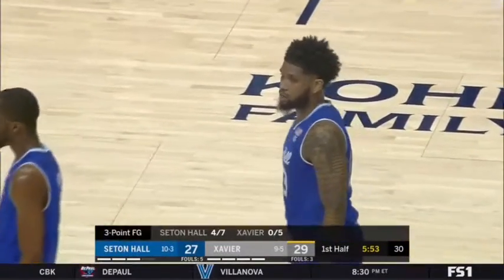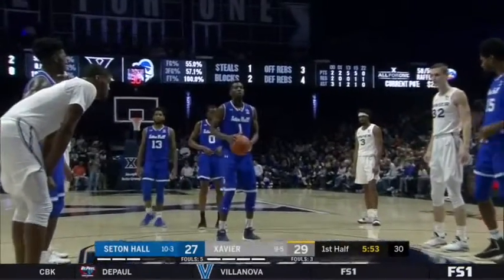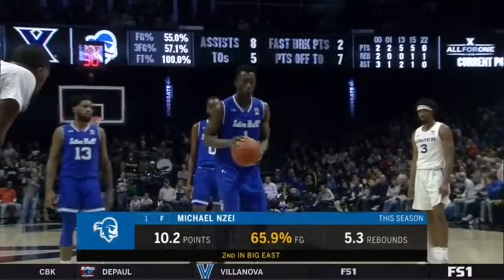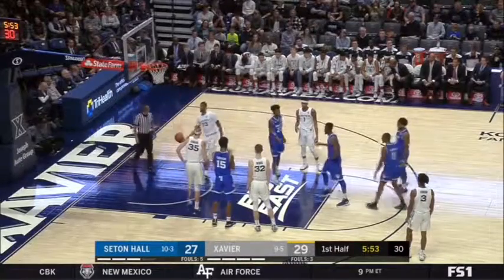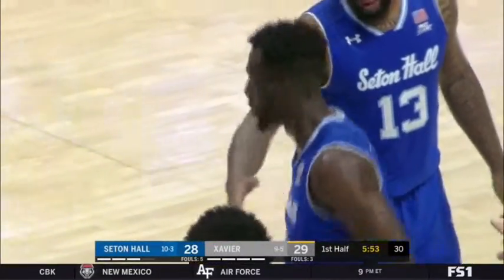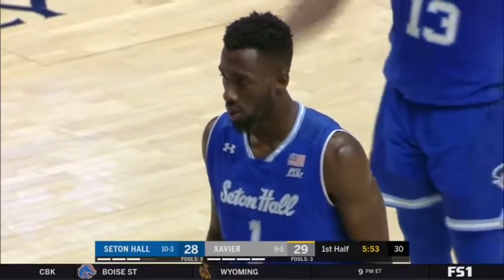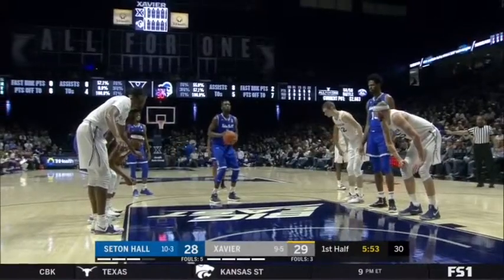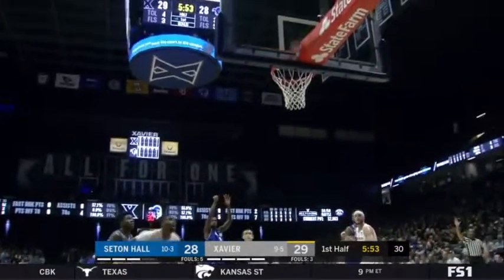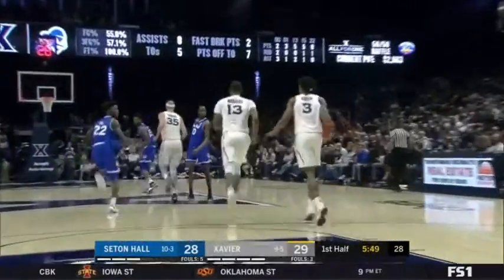Pass be under duress. It's just too easy to pass it. So when he says, you know, be physical, it has to be on the ball and at the rim. NZ at the line, a 48.8% free throw shooter. Michael Enzi out of Nigeria, already has a degree in economics, getting his MBA right now. And he goes 1 of 2 at the line, so pretty much to his percentages.